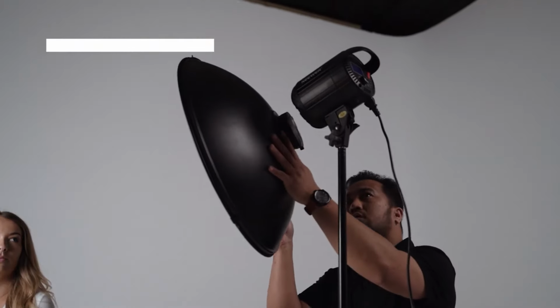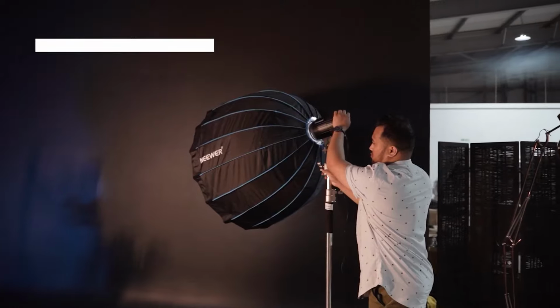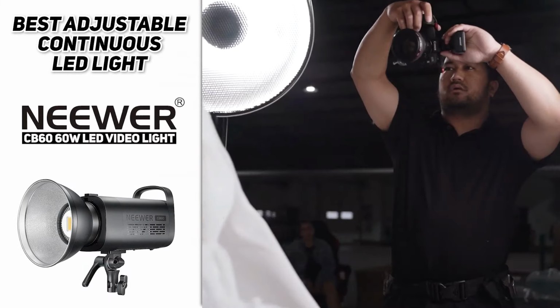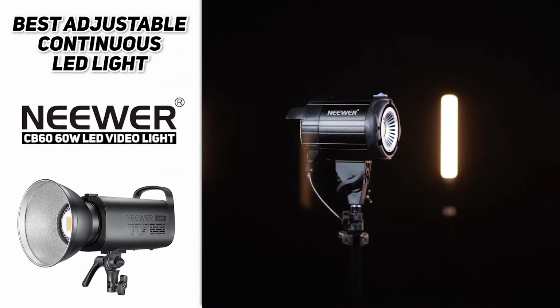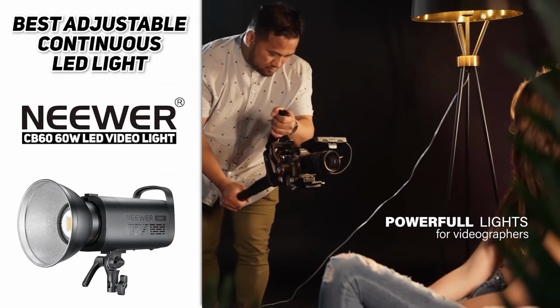A Bowens mount attaches various light shaping tools including reflectors, softboxes, and beauty dishes. The included mounting bracket offers a 180-degree beam angle adjustment and features a hole for inserting umbrellas. The Neewer CB60 60-watt LED Video Light is another dependable and powerful model that's sure to keep up with all of your needs no matter the shooting conditions.